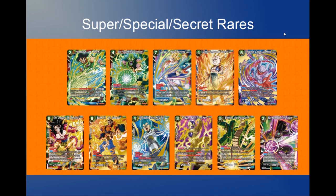So the reason why people buy sealed is for the super rares and the SPRs and the chance to get a secret rare. So I'm just going to be going over the super rares that I plan on buying, high priority, low priority, all that jazz. As far as special rares, if it's a card that you like and you like the way it looks, go ahead and pick it up. It's just vanity, so you do what you want with your money.